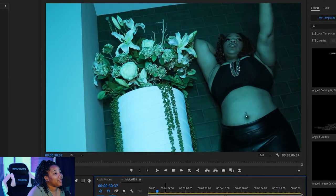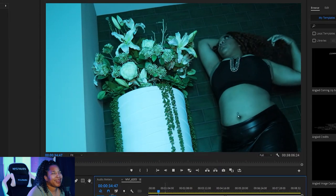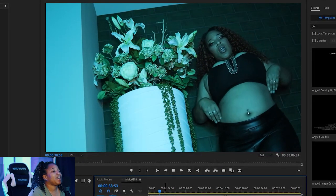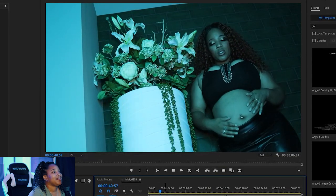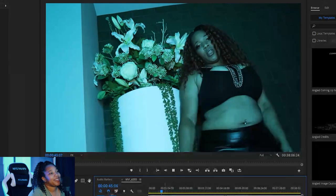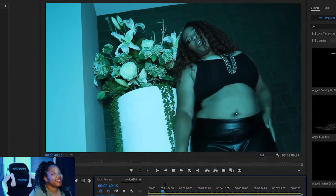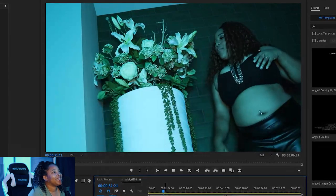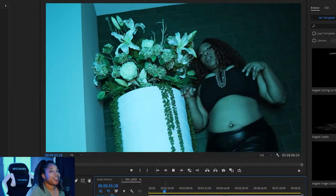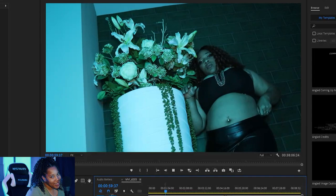Now, I had a lot of scenes from this, a lot of shots, a lot of angles from this scene that I did not like. And I kept trying to make myself feel more comfortable, while still showing the belly. I had to give you guys something. I couldn't just hide the belly the whole time. No.